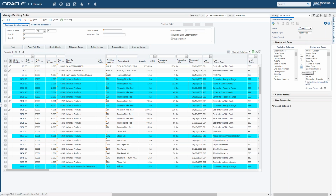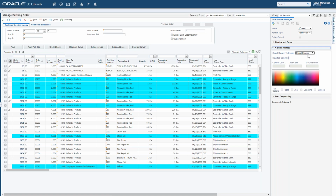Now, I can start from scratch, move all these over. I'm going to say I want order number, order type, line, sold to number, sold to name, code, item, description, quantity, unit of measure, and then we'll do a couple more, maybe a date field, do requested date. Statuses, we'll talk a little bit about statuses as we get into the order to cash demonstration, and do a customer PO.